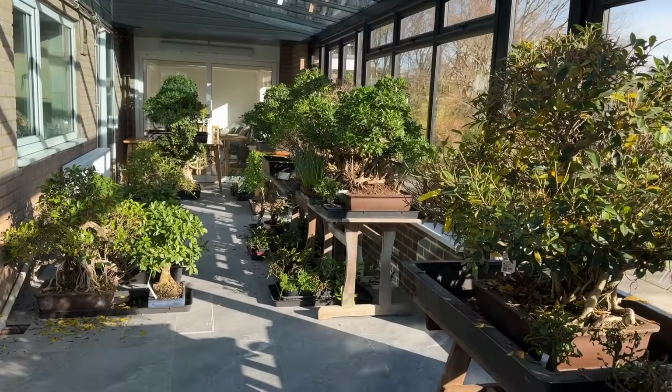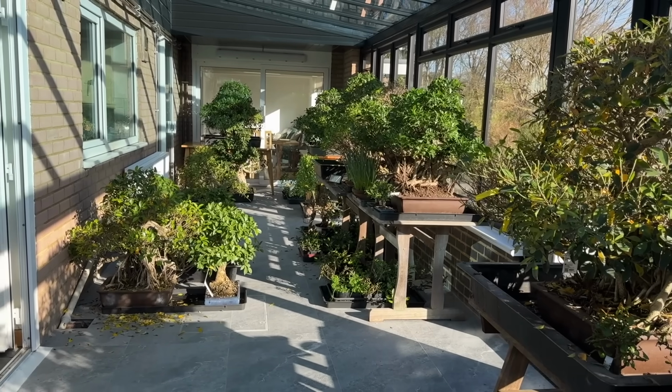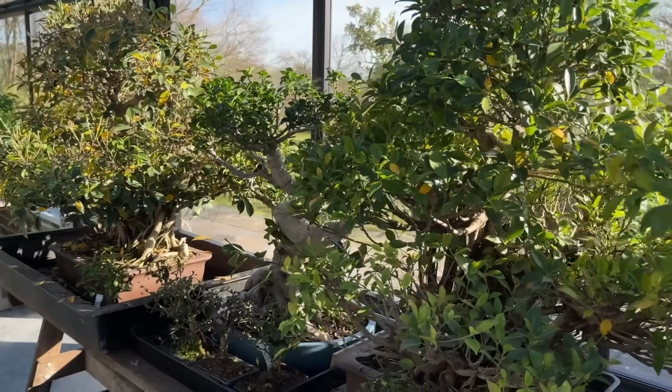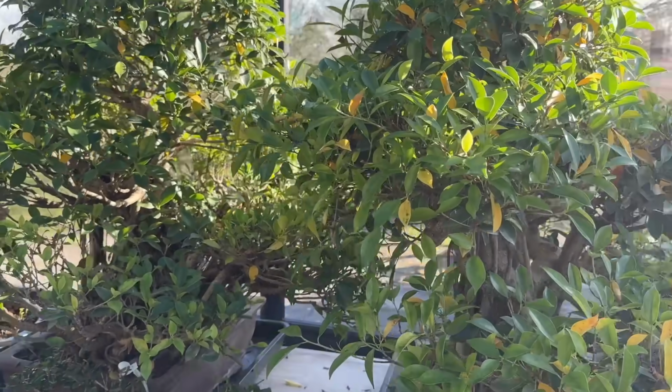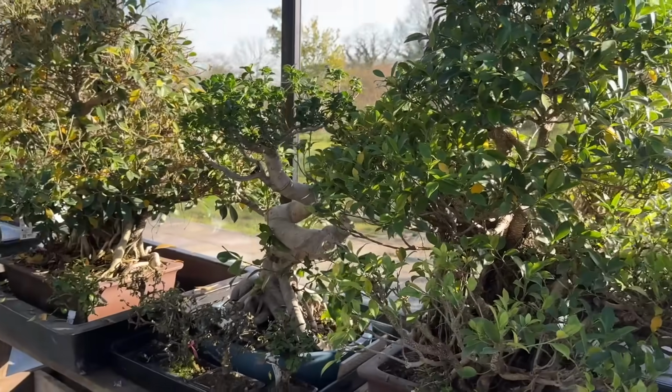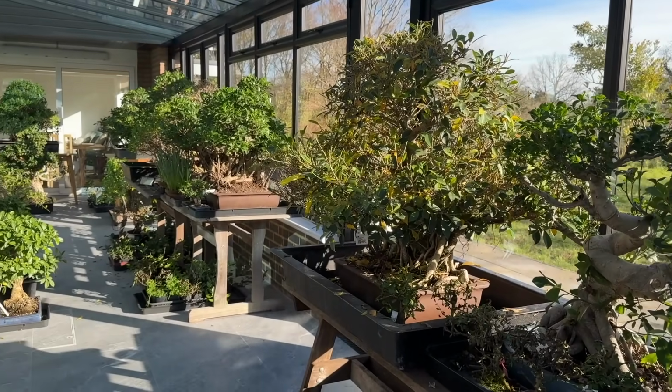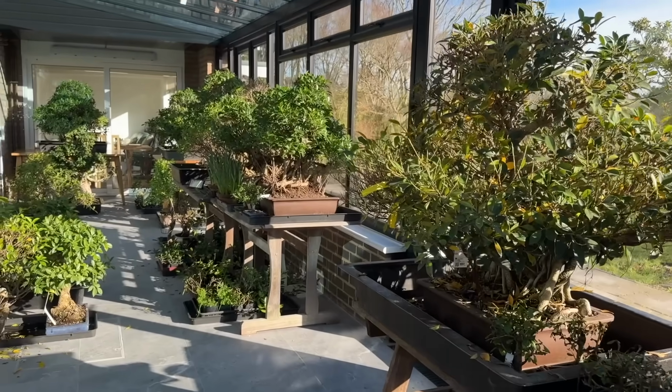So here we are in my conservatory showing you the state of the ficus, and I hope that this will give you some reassurance that you should not be worried if ficus lose their leaves. It is perfectly natural for this to occur.